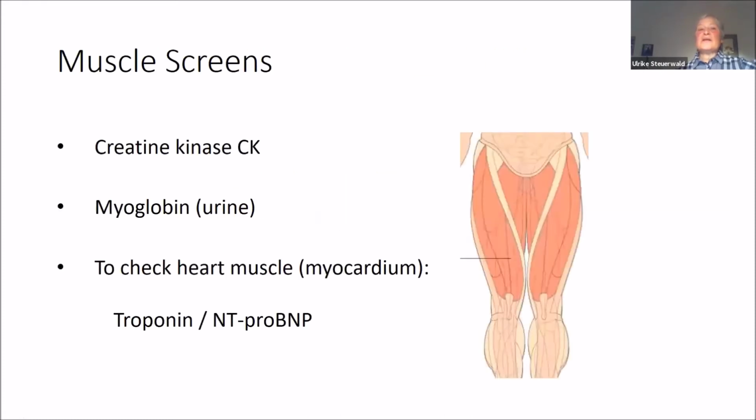Then you have the muscle screens. The most important one that most of you will know is the CK, the creatine kinase. It is located in the muscles. If your muscles are injured, if the muscle cells are breaking down, then you'll find the CK in the blood. If your muscles broke down, you will find the color from the muscle, the myoglobin, in the urine. That also will tell you there was something wrong with the muscles.